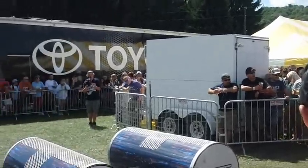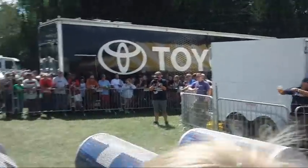Get the motorcycle turned around. It looks like, what do you guys think? Is that alright?